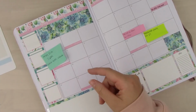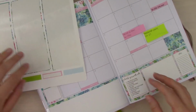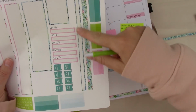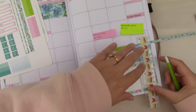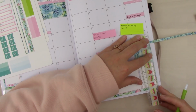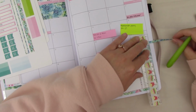I do have a doctor's appointment on the 21st. I'm gonna actually write it because it's in this weird crease and I don't like writing there. So I like using these little washi strips that are included in the Pro and the compact size. They're sometimes included in the Classic. It depends on if I can squeeze them in or not, because the monthly kits for the Passion Planner can be a little tricky depending on how many gray squares there are each month.